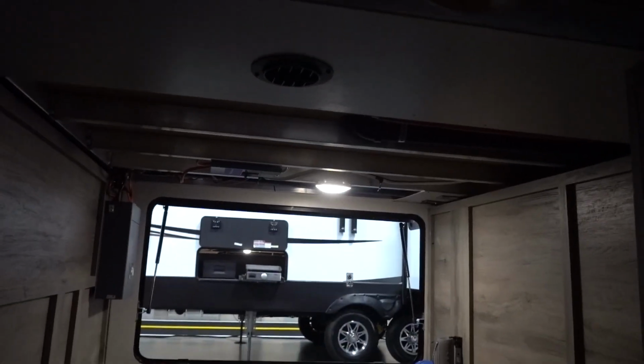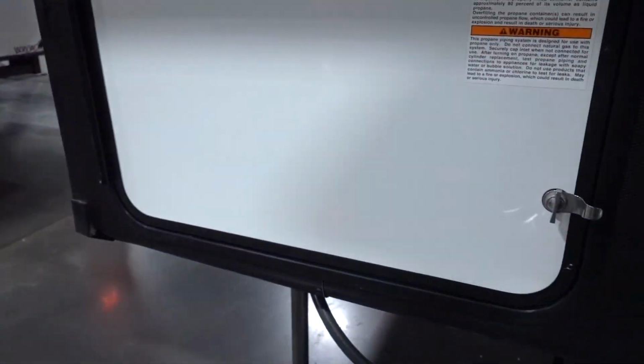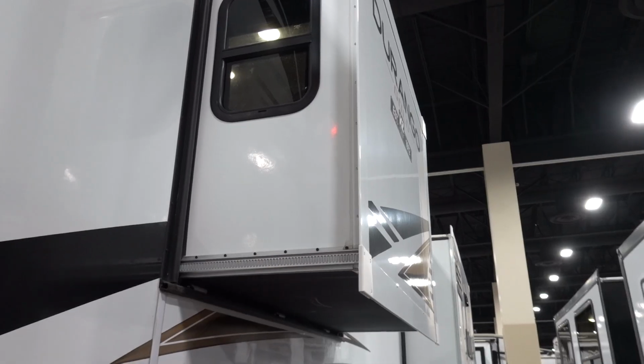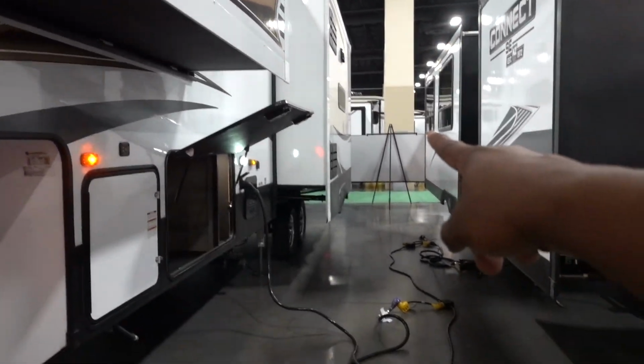And they do provide a light on this side too. However, it's not on right now. It's not working, I should say. And this is most likely going to be your propane. 230 pounds tanks. And auto leveling system right there. So let's see how heavy this rig is. Before I show you the weights, CARMTEK slide, rack and pinion slide out back.